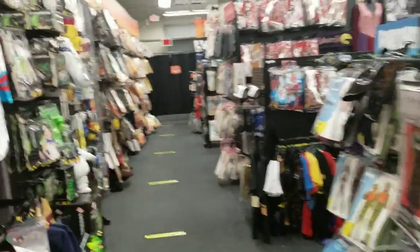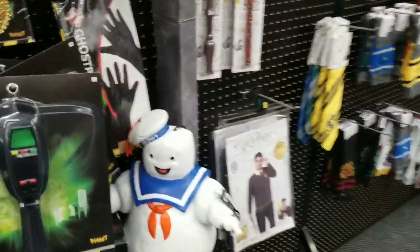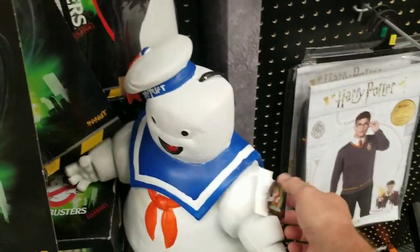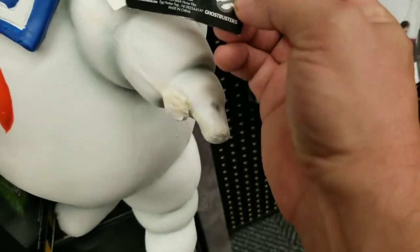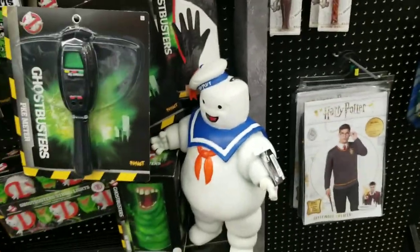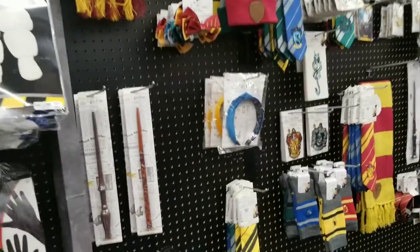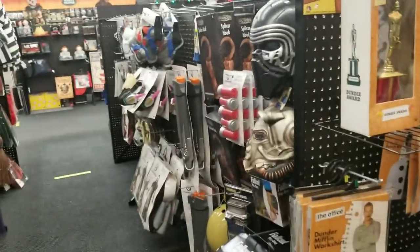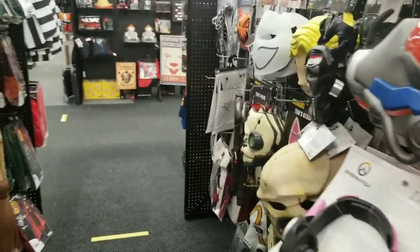Wow, let's get it. Let's see Stay Puft right there. See what he's going for. How much are you going for, Stay Puft? He is going for, whoa, 84 or 85 bucks. So, your Ghostbuster gear, your Harry Potter gear. I really didn't expect them to be open yet. Crazy. All your Star Wars stuff.